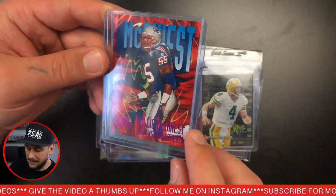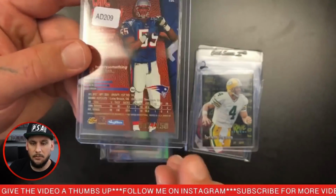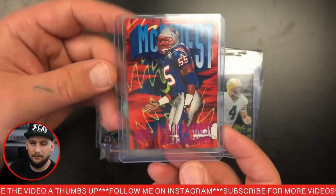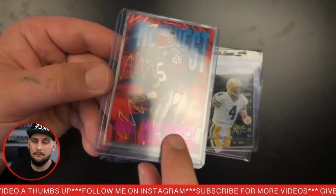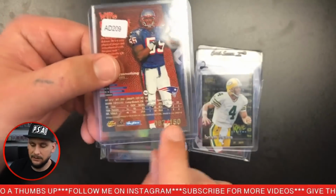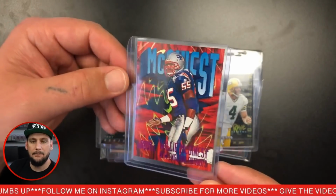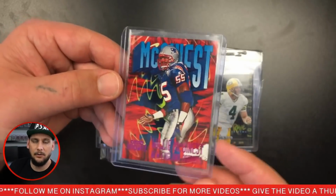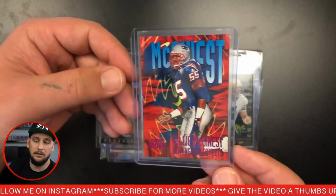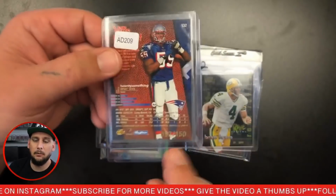And here is the Skybox Impact Rave reviews, serial numbered out of 150. I saw this Willie McGinest, buy it now for like $5. You know it's a Rave reviews because it has pink font down here, and it has a serial number out of 150, guys. Willie McGinest, he's not even in the Hall of Fame. He is a Super Bowl champion, so I thought that was interesting. If this is a graded PSA 9, PSA 8, I think it'd be cool. Collectible, it's a Patriot. He's in the media a lot, so Willie McGinest, and it's a Rave review, guys.